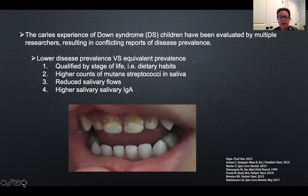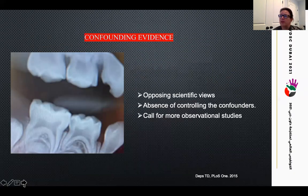Other studies have found that higher levels of strep mutans are present in Down syndrome children, while at the same time they have reduced salivary flows. So both of those things could contribute to higher disease experiences with respect to caries. They also have higher salivary IgA, which is thought to be protective against dental caries. So there are opposing scientific views. There's an absence of controlling for confounding information or having controls in the groups. There are calls for more observational studies where controls are employed.